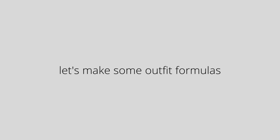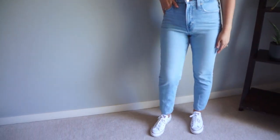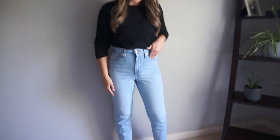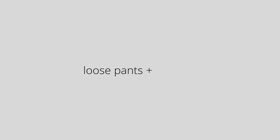So now that we've put together your fall capsule, let's talk about outfit formulas. What is one that you like to wear? I like jeans and a t-shirt, jeans and a slim fitting sweater. Also the other is the looser pants and a slim fit top.